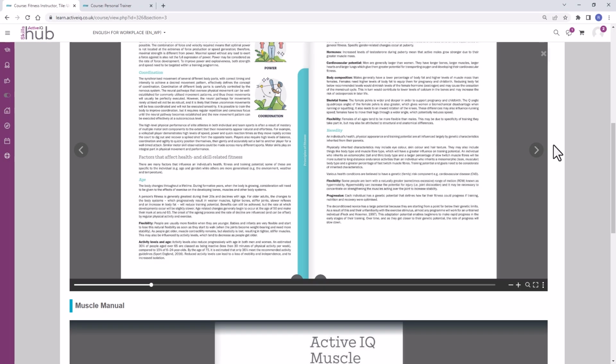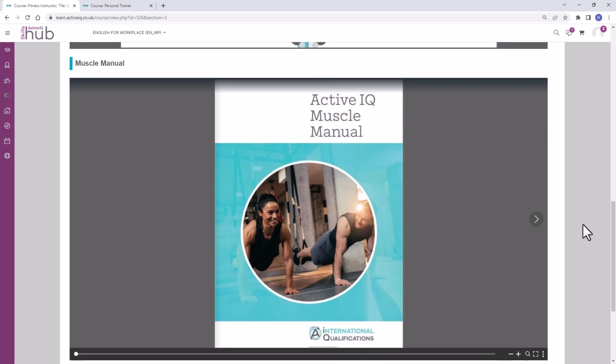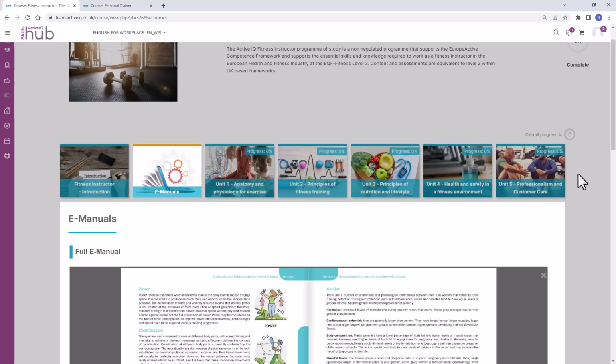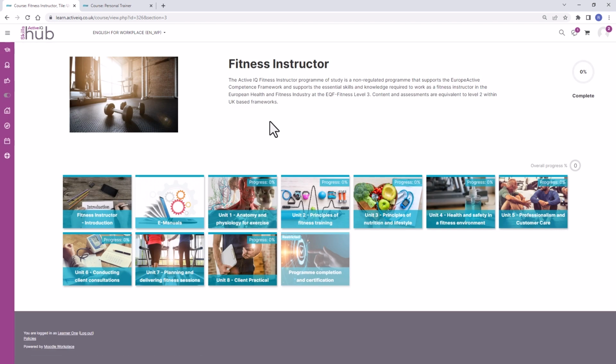So if I close that, we also have some bonus resources that we've added. This is a muscle manual that's going to help them with their anatomy and physiology, so we've added that. It may be that the students would prefer to have their resources in more of a bite-sized format, in which case what we've also done is we've chunked the manuals, the e-manuals, down into their constituent units.